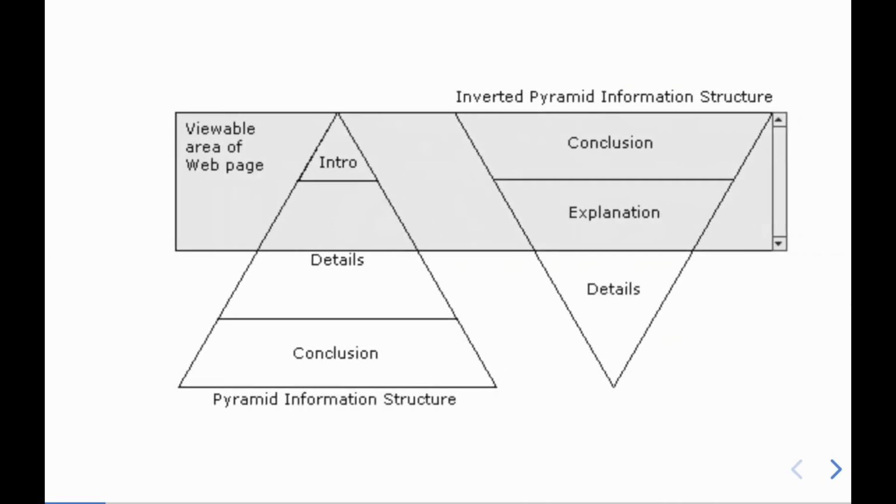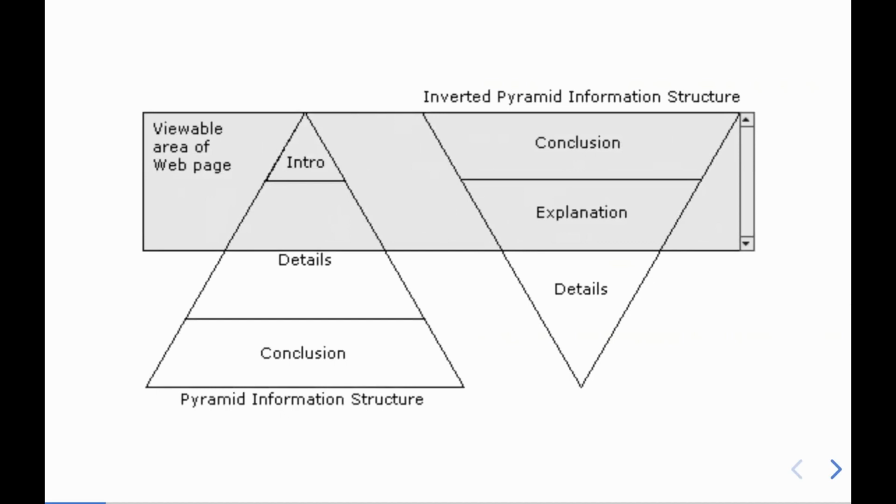So the takeaway from the study was that we should use something like the pyramid on the right, where you put the interesting part at the beginning, right in the center of the view of the reader. We don't use a structure like the left one, which is the classic story structure. We put the good stuff right at the beginning.